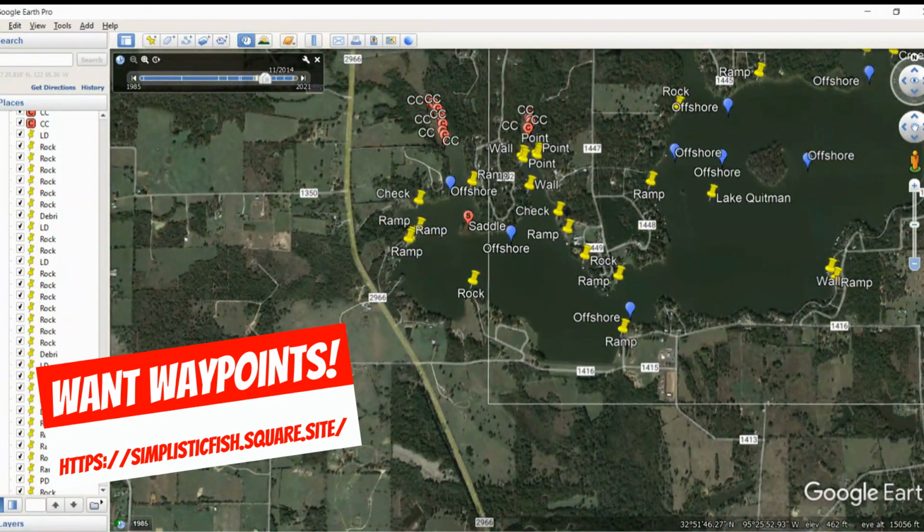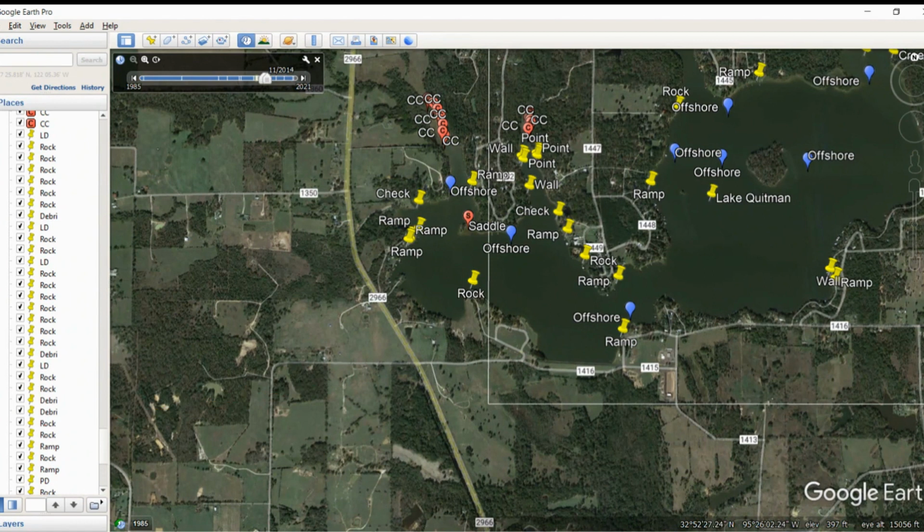When I went out there, the first thing I did is I went up in the creek channels right in this area. I didn't have much luck until I pulled out, and that's when I started catching them on those docks. And then I moved over here and caught that bigger one right here off the offshore spot. And then I ended up catching another one down here close to these docks as well. And I may have caught another one up in here, but it was really, really small.